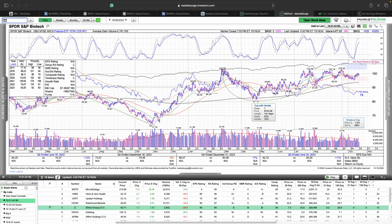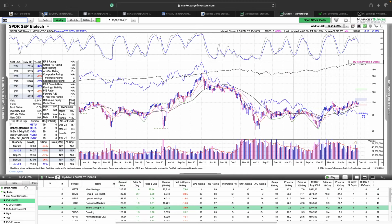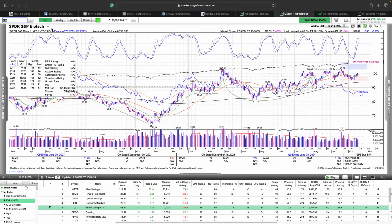It's sitting right there. But each time it's gotten into this 103 spot, it's been one rejection, two, three, four, five. The more touches of a resistance line, eventually it will break one way or another, and the more rejections just fuel it up for the move if it happens. Weekly looks fantastic, and we've been seeing good action in biotech stocks.